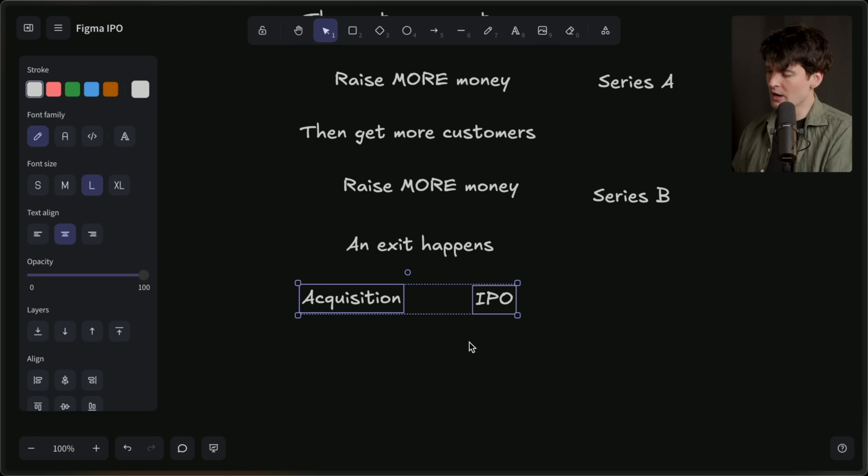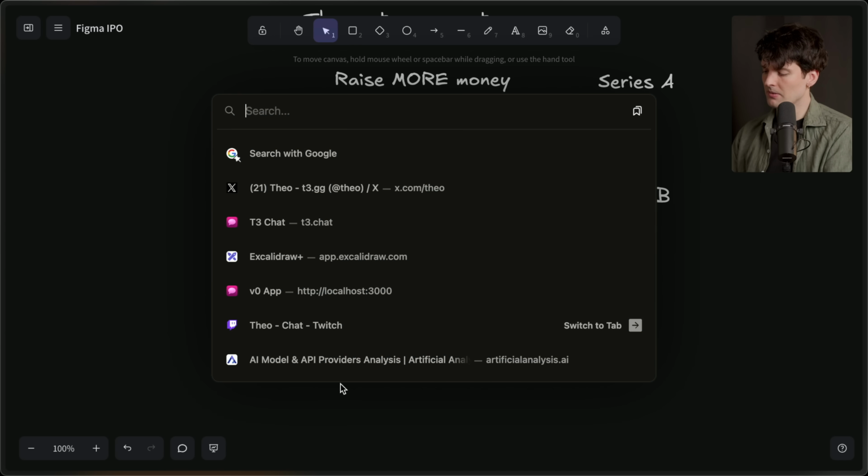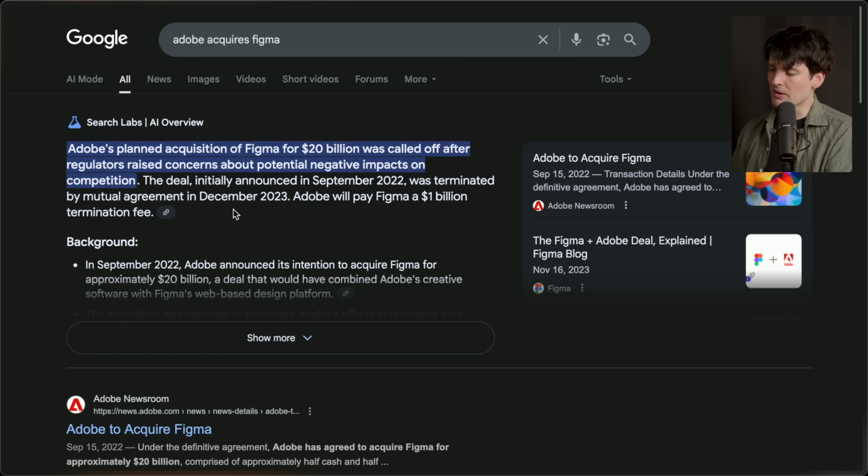So what's going on with Figma? How did they come in here? How did they make their decision between these? Figma's in a really interesting place, and this is where my controversial takes come in. Figma got kind of screwed. Figma was going to be acquired. You guys might remember this. Adobe was going to acquire Figma for $20 billion. The deal had to get terminated because of regulators having fears about competition and monopolistic practices.